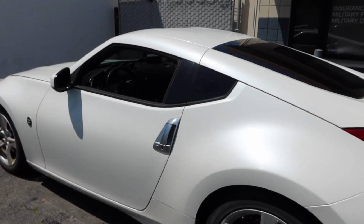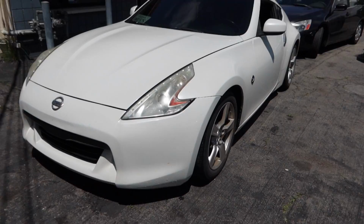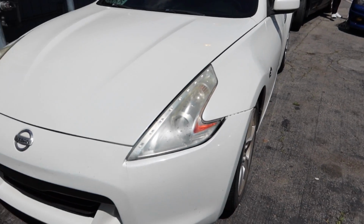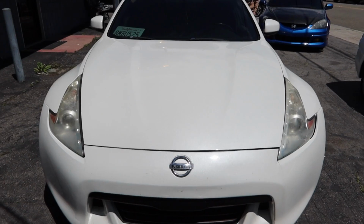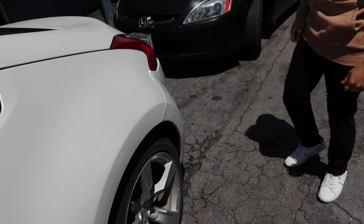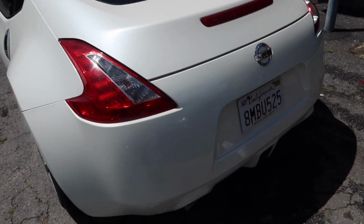A white 370. Would have been dope to have it in red because it would have been kind of like our original one. She's got a little bit of a scrape here. Nothing a little aftermarket front bumper can't fix. Giving her a little love tap. Dude, just give her a little tap, bud. I would have been all right with that. She's gonna get a lot of rub and bumping over the next few years.